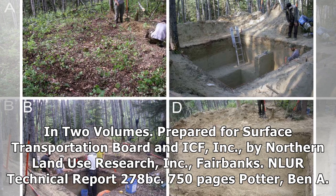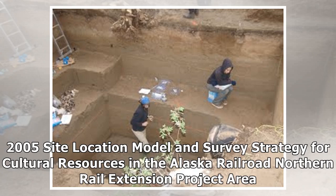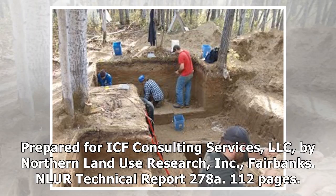Potter, Ben A. 2005. Site Location Model and Survey Strategy for Cultural Resources in the Alaska Railroad Northern Rail Extension Project Area. Prepared for ICF Consulting Services, LLC, by Northern Land Use Research, Inc. Fairbanks. NLUR Technical Report 278A. 112 pages.